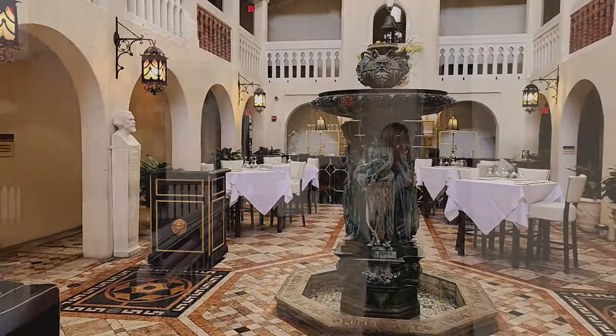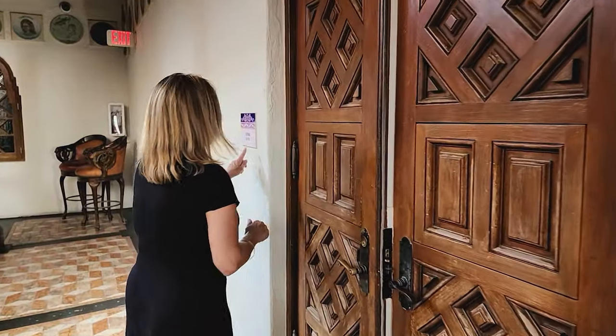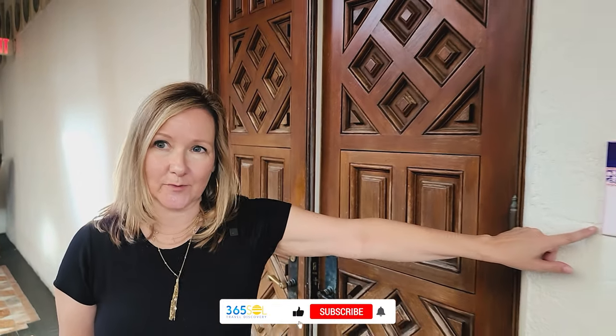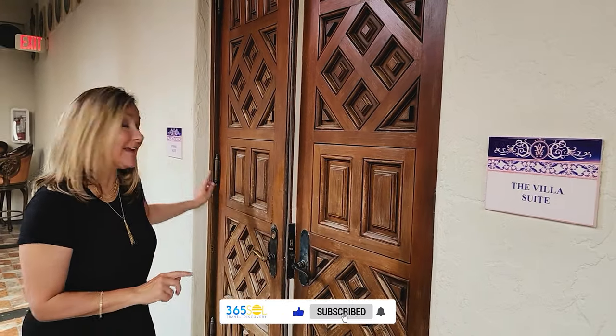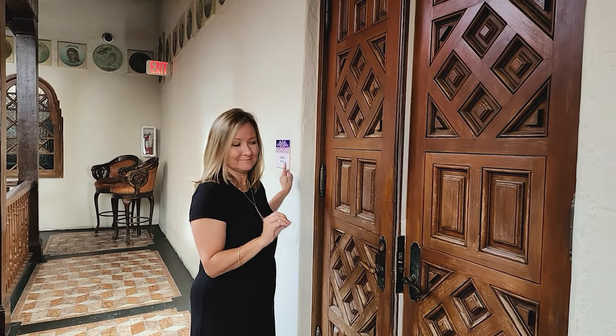So through our doorway, we've got the Villa Suite and we've got the Empire Suite. And what we were told is that the Villa Suite is Versace's room, and we're staying in the Empire Suite, which was always reserved for his lover. So let's go check this out. I can't believe we got these rooms.